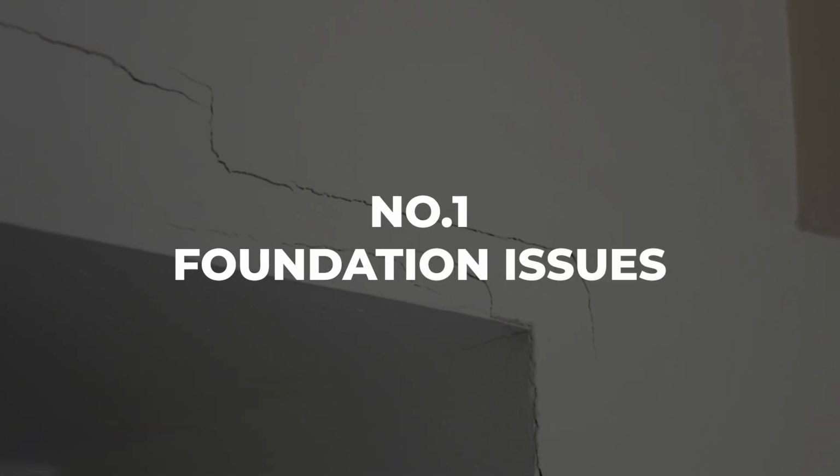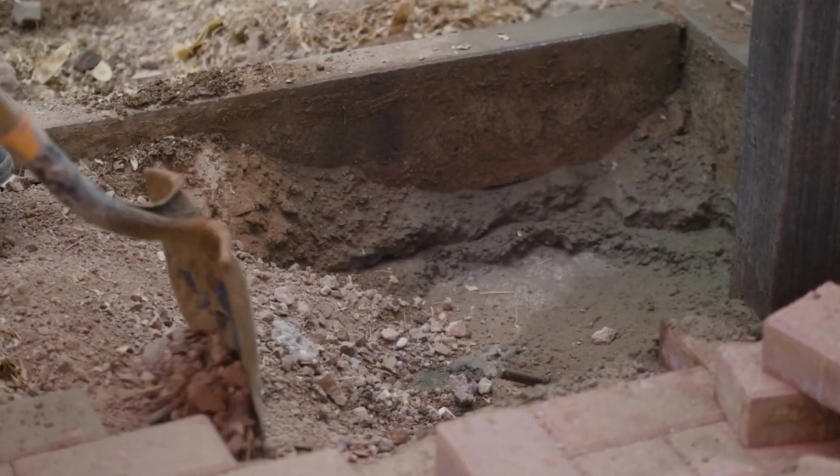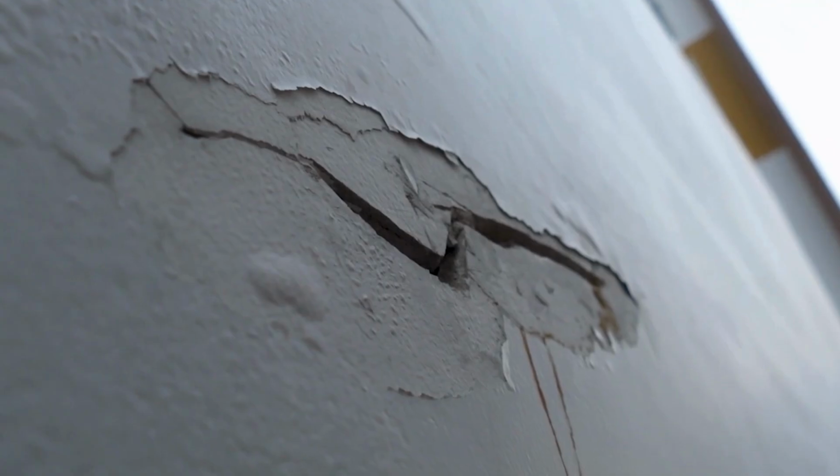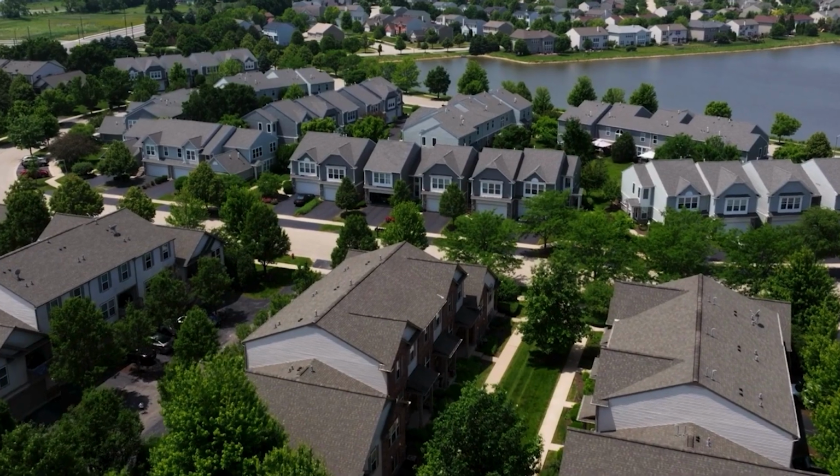Number 1, foundation issues. One of the biggest inspection concerns in Texas is foundation movement. Because our soil expands and contracts with moisture changes, slab foundations can shift, crack, or become uneven over time, especially in homes closer to the lake. Droughts and floods can cause homes to shift over time also.